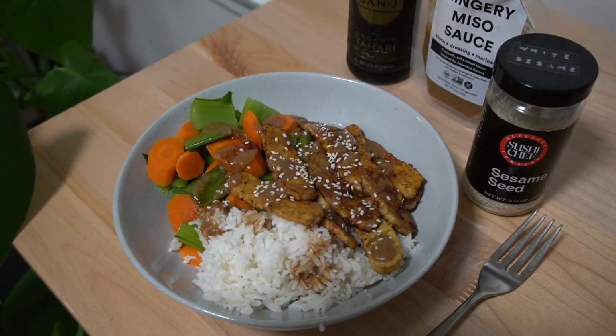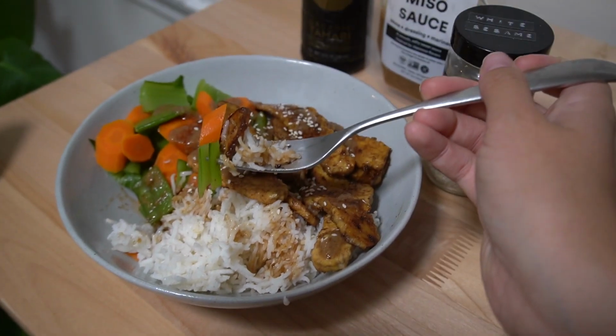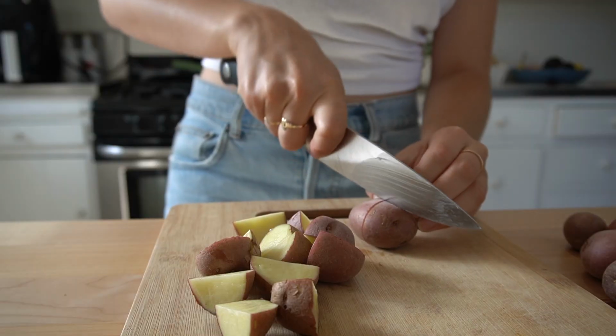I added more sauce, some tamari, some sesame seeds, and it wasn't bad. I just probably wouldn't buy that sauce again. I would make it from scratch. Day two, I believe, was a weekend because I was craving breakfast potatoes.